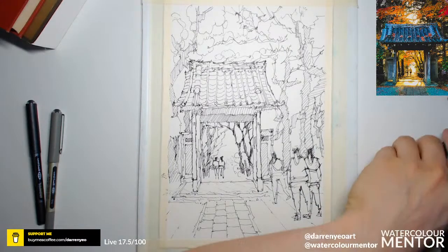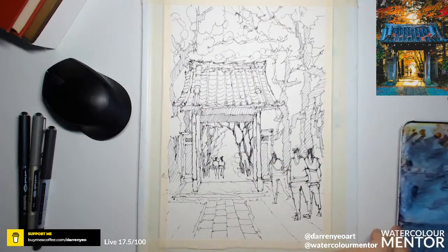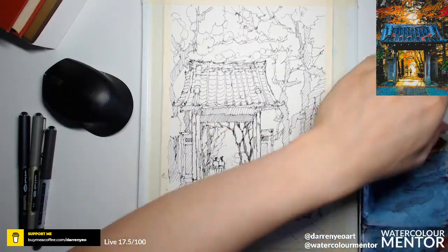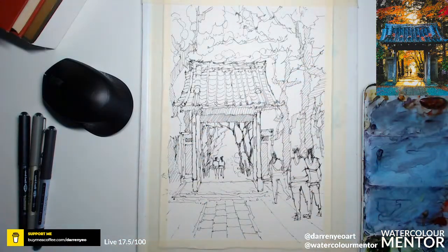So let me get my stuff on the table. Here's my palette. Should be able to see more of the palette today. Well, maybe not actually. It's still half obscured. Maybe like this. You can see a bit of it.